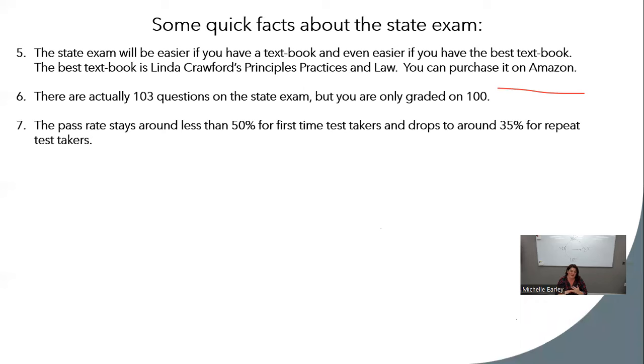The next one, there's actually 103 questions, but you're only graded on 100. Some people at the testing center are telling people, oh, don't worry about the last 3. Oh, can you imagine you just gave 3 points? Because they're trying to widen their bank of questions. And those 3 questions that you think, oh, these last 3 don't count, they do, because the fake ones that you're not graded on, that they're widening their bank with, are mixed in. So make sure you give 101, 102, and 103 the same attention that you did all the others.